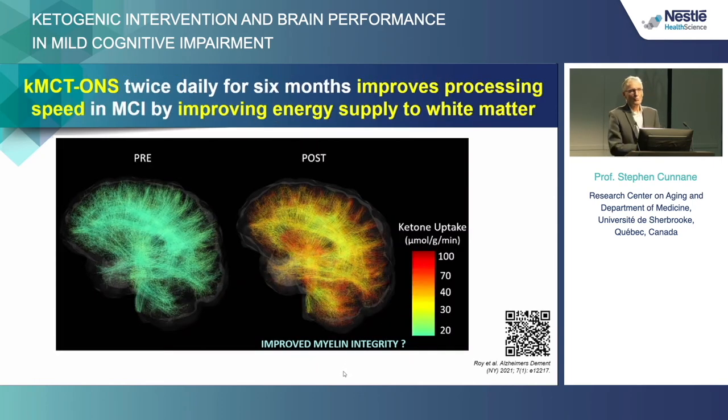So I mentioned white matter, and I'm very proud of the work that I've been able to accomplish with my colleagues in imaging. This is the first image that I think anyone has been able to show of the utilization of ketone bodies by the white matter tracts in the brain. On the left, you see before the treatment with the ketogenic MCT, the color is lower on this color scale. And when you give the ketogenic MCT, so the post-treatment, you see it go towards the orange and even darker towards the endings where the white matter tracts go into the cortical layers.